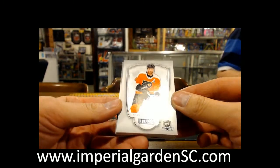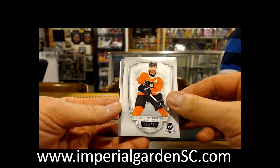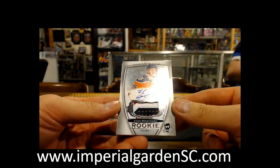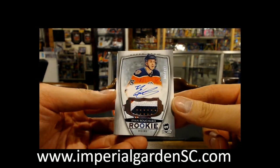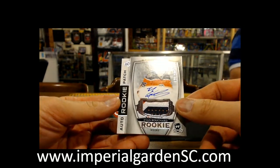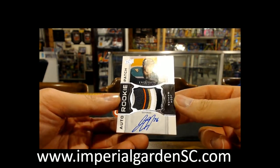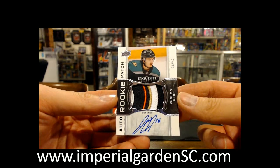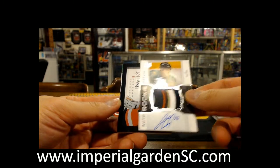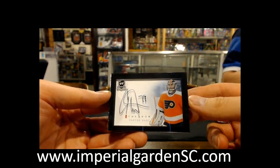Started off with a base 196 out of 249 of Sean Couturier for the Flyers. And for the Edmonton Oilers, we got Evan Bouchard, auto rookie patch, number 83 of 249. And an auto rookie patch, Exquisite, for the Anaheim Ducks, 74 of 76 of Josh Mahura. And we have a The Show auto for the Philadelphia Flyers of Carter Hart.